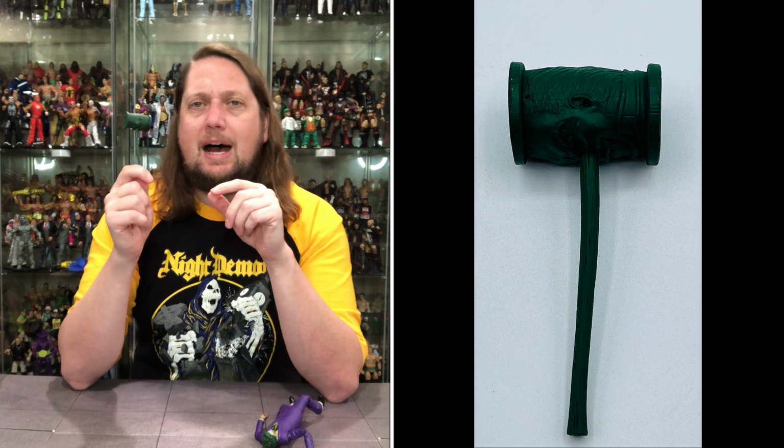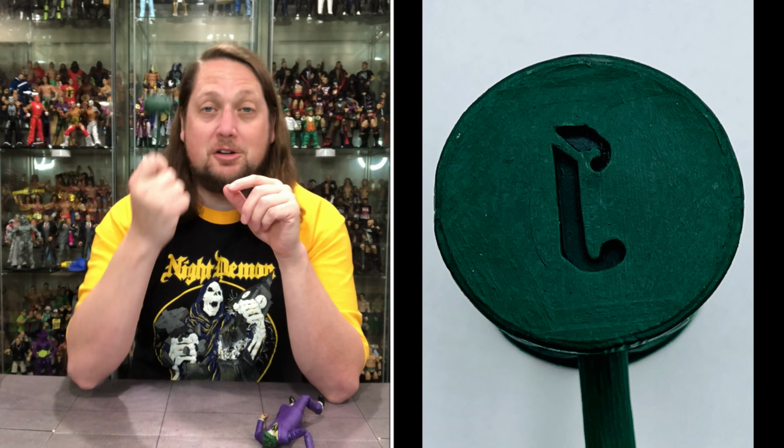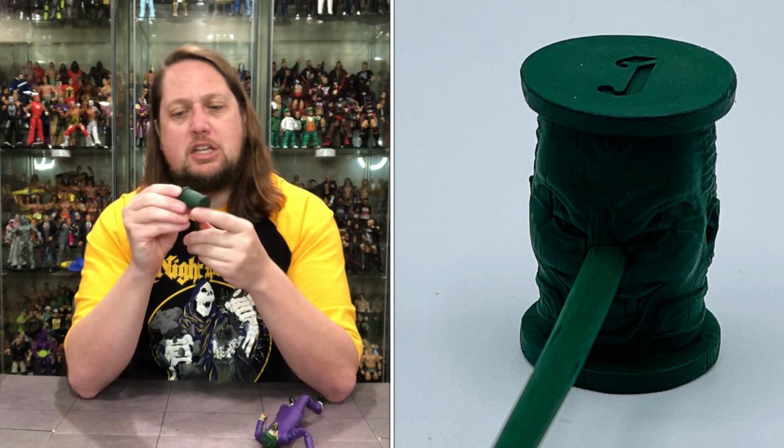Anyways, if you remember that old Joker back then, he came with a mallet very similar to this. Obviously a lot smaller, a lot lighter weight, but he did come with one. But very cool. Love this big old mallet here. I believe that's supposed to be a J on each end, so we got that.